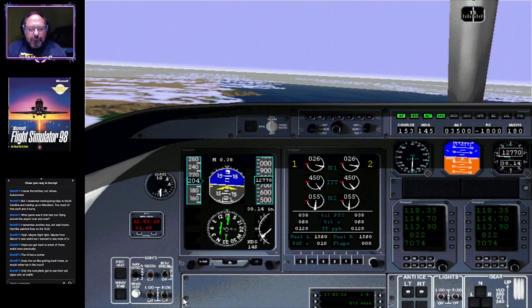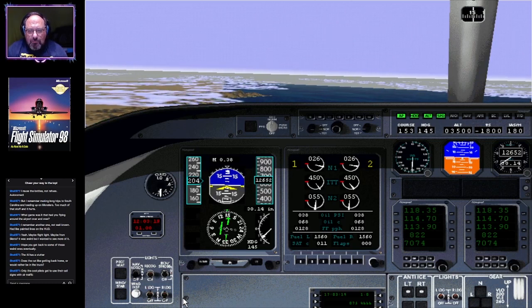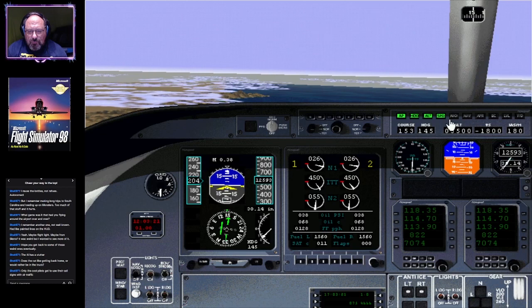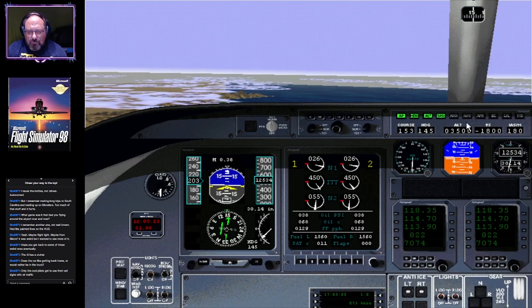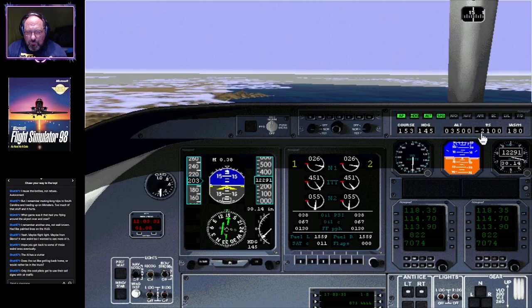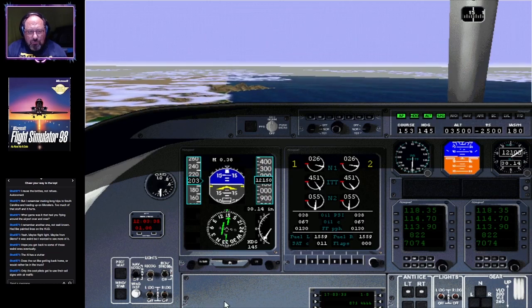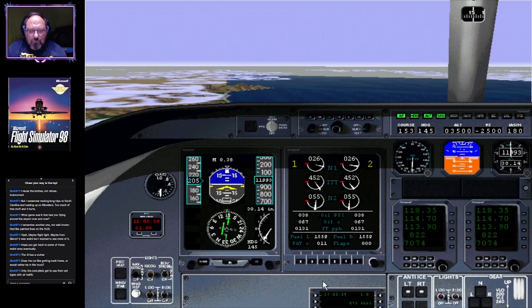Okay, American 1877, right deviation approved. 2154, descend and maintain 10,000. Expect visual approach on 25 left. 2154, 10,000. UPS 102, contact approach on 119.75. Roger, 119.75, UPS 102, good day.